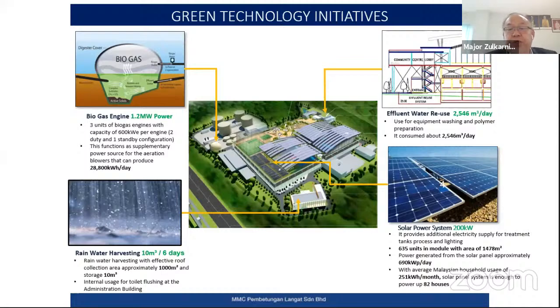Next, we use the effluent water to clean up the tank. The reused water is about 2,500 cubic meters per day. We also generate solar power for small power use in the plant, 200 kilowatts. And we also harvest rainwater, 10 cubic meters, for toilet flushing.